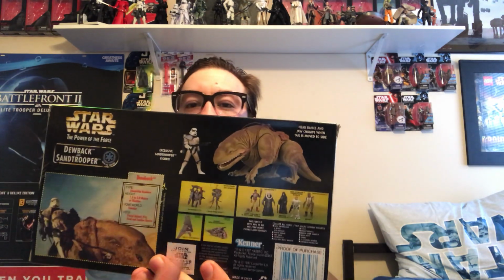Sand Troopers for some reason, which is weird because unfortunately the one thing that I can relate to the most about Hayden Christensen is his hatred for sand. I feel you. But I love Sand Troopers, love the Dewbacks. Also, if anyone forgot, this Dewback does the chomp, the mouth chomp when you move its tail. So that's pretty cool.